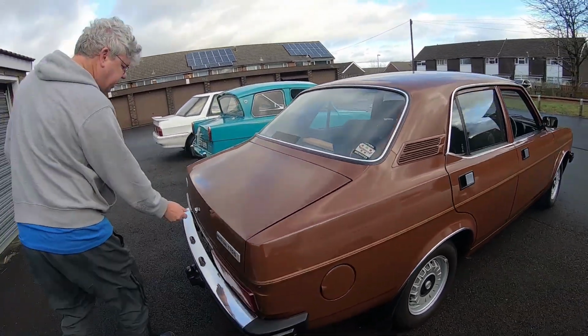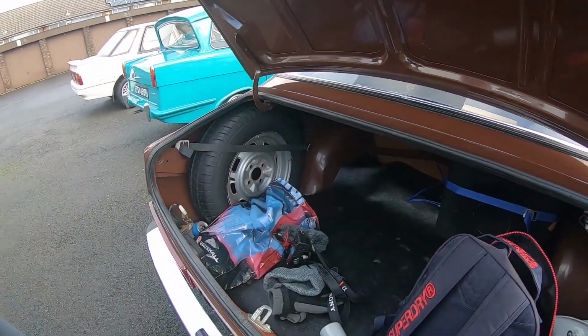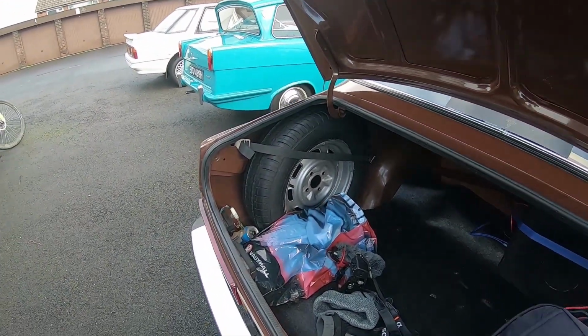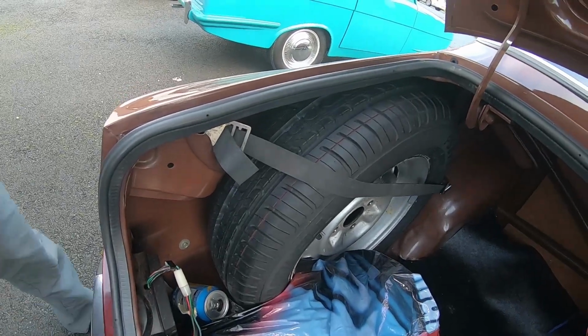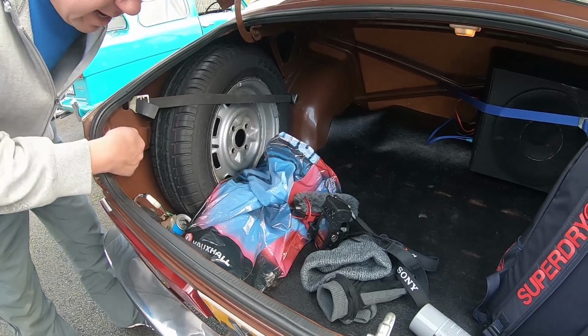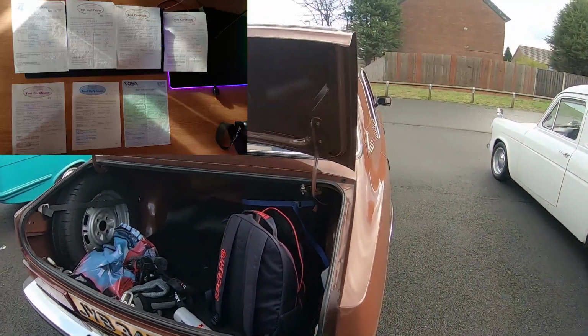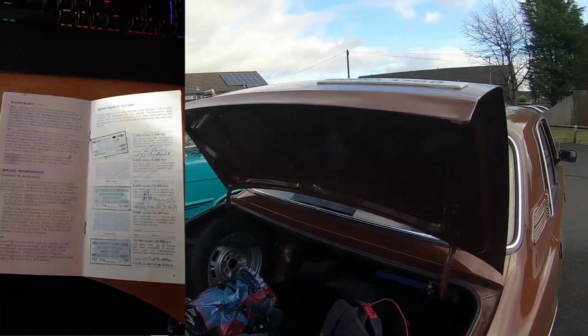Is the dog sitting here? No, not really. You can open it if you want. There's camera gear from today. Spare wheel in its original spot. That spare wheel's never been on the car, still got the chalk marks on it. It is a replaced tyre, but all the tyres are the same on this. But it's mint. It's solid, it's all undersealed underneath. I've got all the receipts, all the taxes.